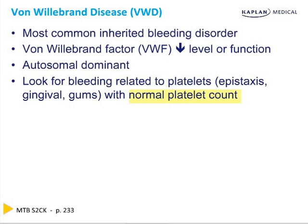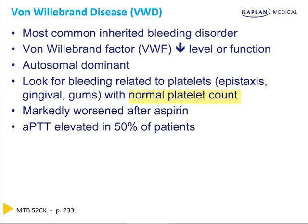This is a person who's got platelet type of bleeding with a normal platelet count. Remember how I said it's really important to decide the type of bleeding before you do any blood tests? This is why. Because if you see the blood tests, you're going to see a person who gets markedly worse after aspirin, but that PTT is elevated. You'd be like, oh wow, this must be hemophilia. No, because it's the wrong type of bleeding for hemophilia. Hemophilia is factor bleeding, deep muscles and joints. This is a platelet type of bleeding with a normal platelet count: von Willebrand's disease.